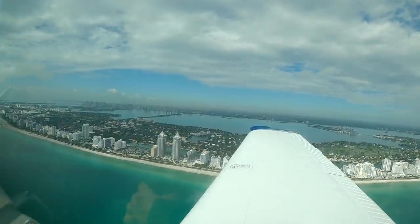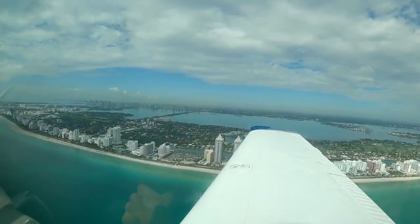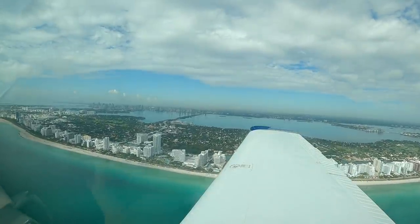Jet 104 tower, you can hold short of 10 left full length. You got one more arrival prior to your departure. Cool, I will hold short 10 left full length at 104.